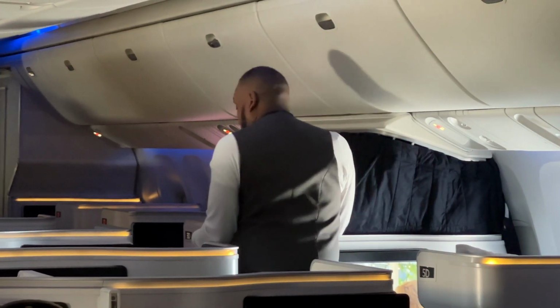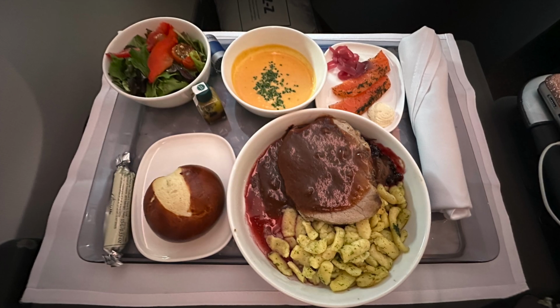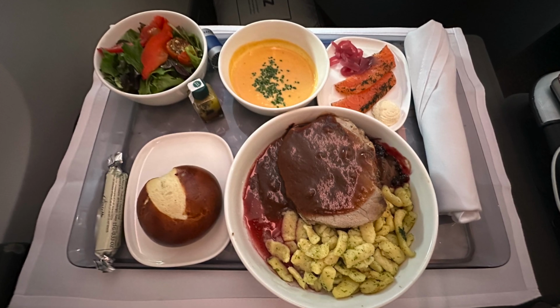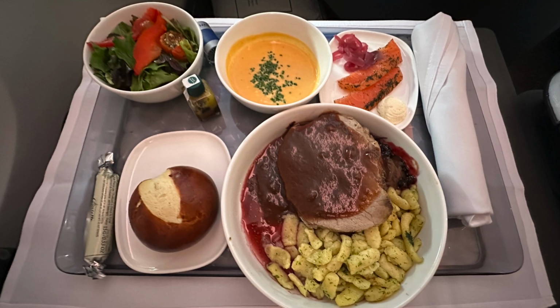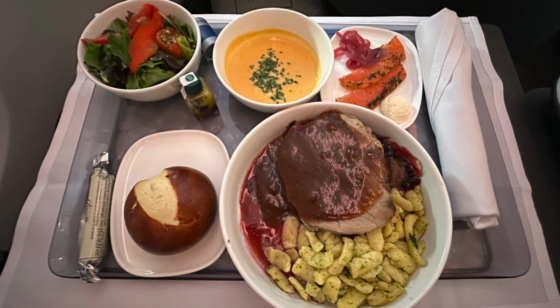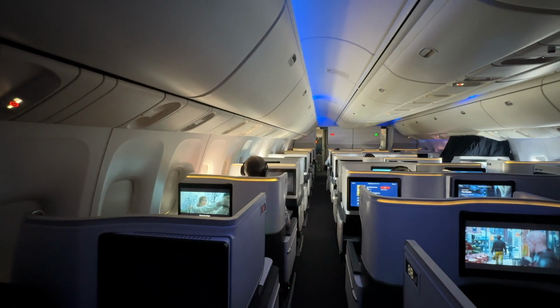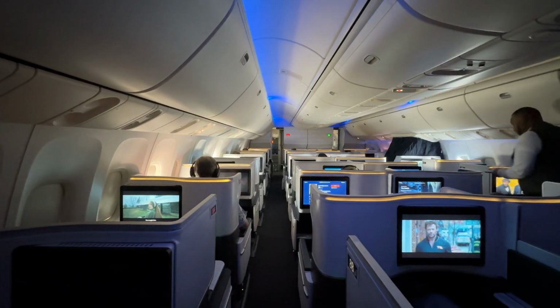Shortly after we were up in the air, they started the food service. I had pre-ordered pork, which came with a tasty but lukewarm soup, gnocchi, cabbage, smoked salmon, salad, and bread. The meat was a bit tough, but the gravy made up for the dryness. It was one of the better meals I've had on a flight, but that's not saying much since I've had some arguably horrible meals on some airlines.